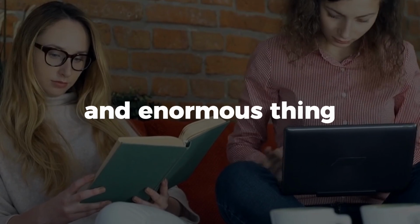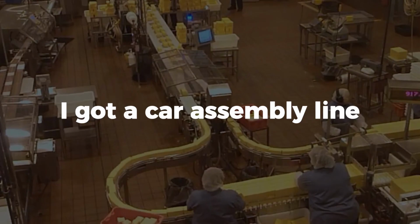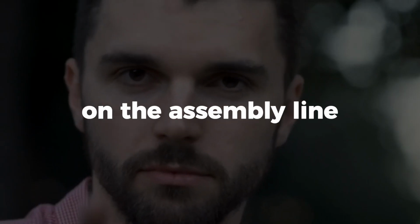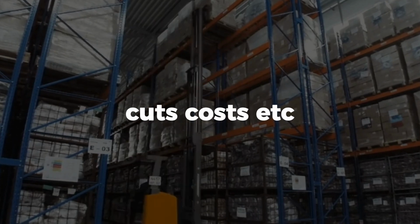An enormous thing, a lot of people know about just-in-time inventory. Like, hey, I got a car assembly line, I got to put in the seats. I want the seats to show up the morning that car gets to that point on the assembly line. So it's not sitting in a warehouse, not inventory, cuts costs, etc.